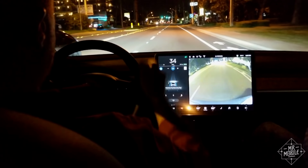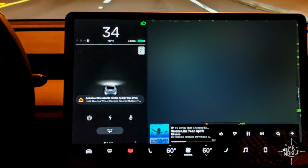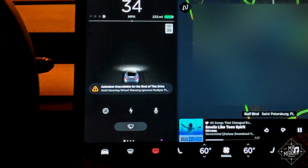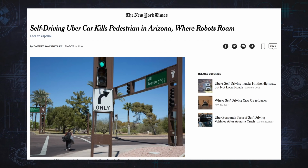These days, autopilot is also much more insistent that you keep your hands on the wheel, and if you don't, it punishes you by disabling itself for the remainder of the trip you're on. To be clear, I'm not complaining about that. Autonomous driving has had a rough couple years, and I'm all for anything that makes it safer.